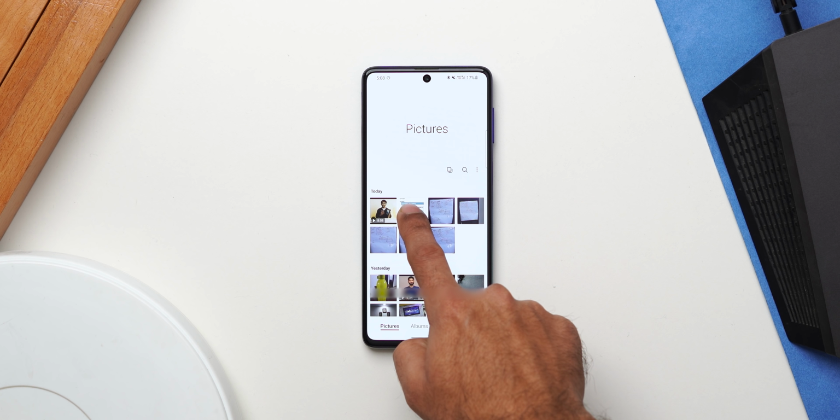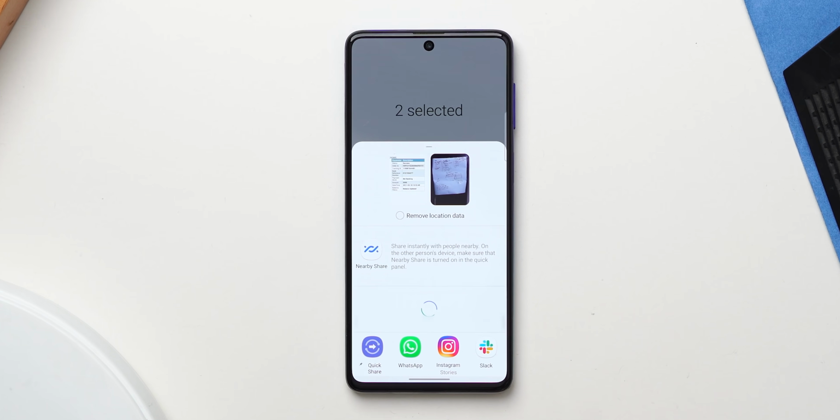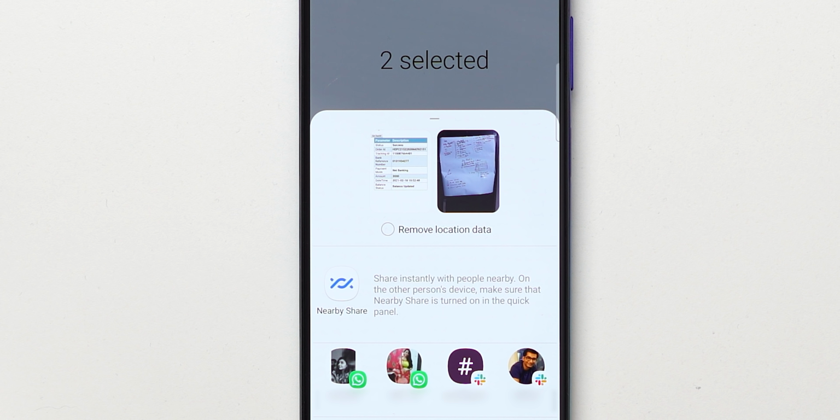Second, whenever you share a photo, there's an option to remove location data on the share sheet. Considering the current privacy concerns with social media apps, this is a nice touch and I like Samsung working on the privacy front.